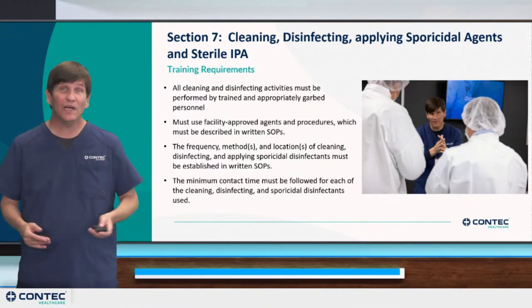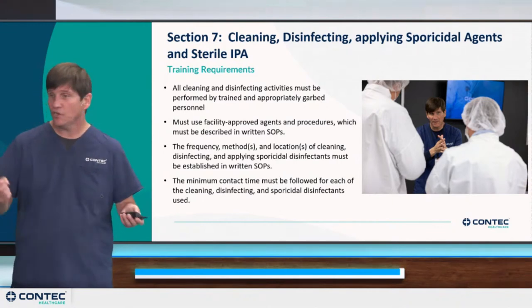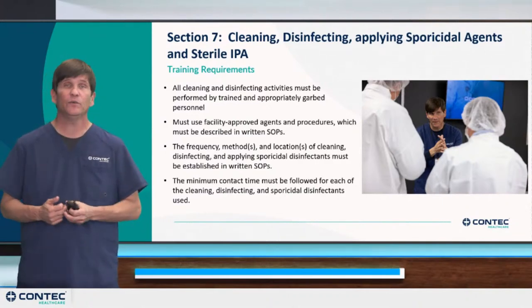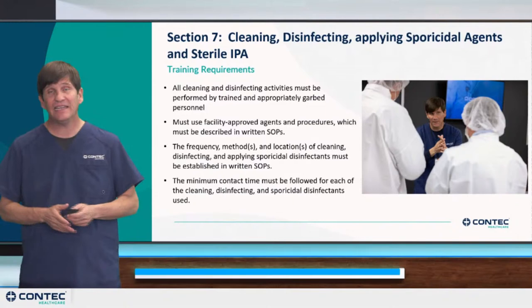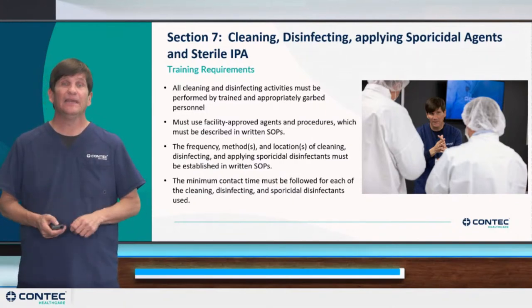All of this needs to be in your standard operating procedures. They need to know their dwell times. If an inspector walks in and holds up a bottle of chemistry and shows it to any one of your pharmacy staff or someone from EVS that might be there cleaning, they need to immediately know what the contact times are for each of those chemistries. And that's really going to come down to that DP, that designated person, and the training program that they have created and implemented.